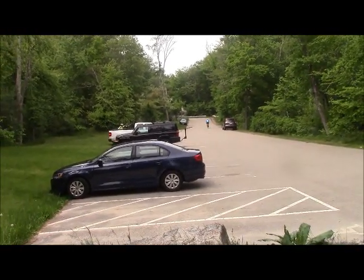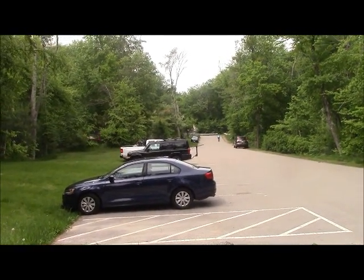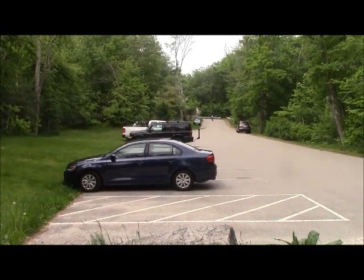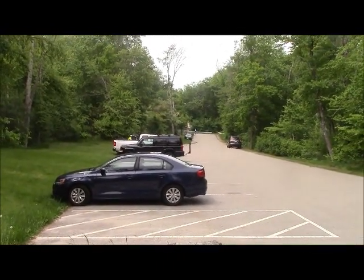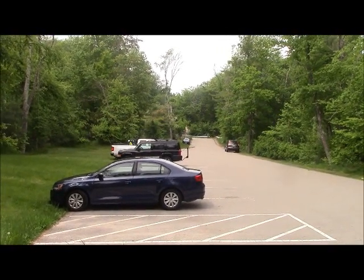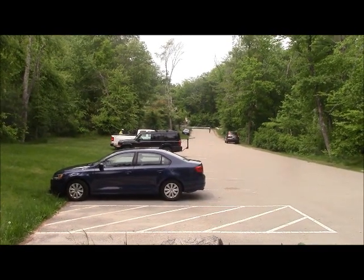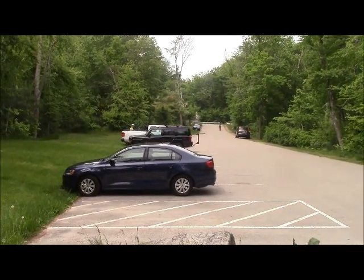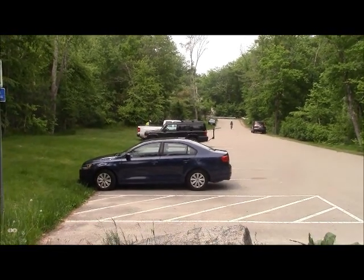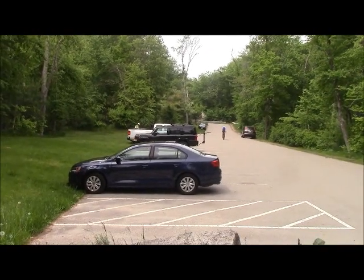I don't know if they're planning to, or if they're working with Milford to try and extend this over, but this is where the Milford bike path ends, and from here on in, we're just going to be seeing an abandoned right-of-way that's just going to look like a dirt path, like a lot of the right-of-ways that we follow.